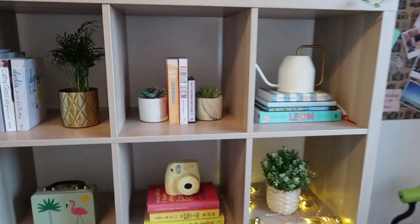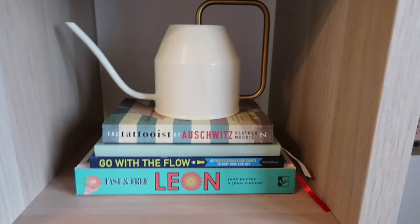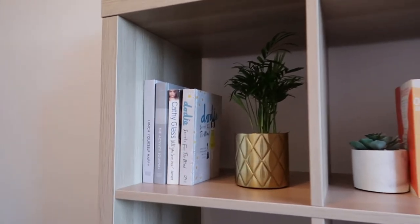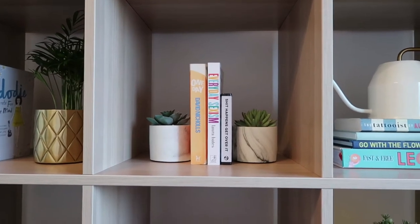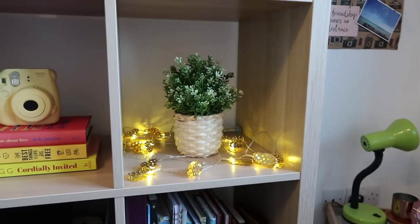I'm so happy with how it turned out. I really love doing the colourful books thing. So I really like that there's blue books there, there's pink and yellow books here, and then you've got the grey and white books up there with that plant. You've got some books there. We're using my little succulents as bookends. Decided to use the fairy lights here.